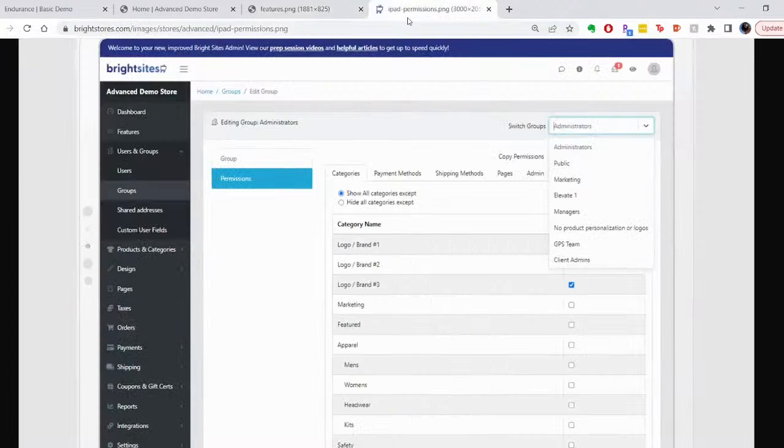Advanced stores allow you to create promotions, coupons, and gift certificates to incentivize users to check out certain items. The cart on an advanced store can be customized to collect data other than the ship to and billing address if needed.